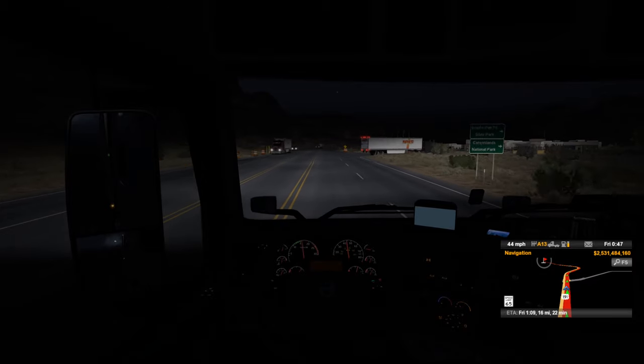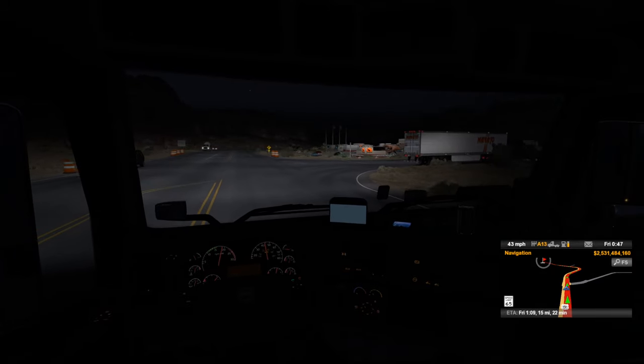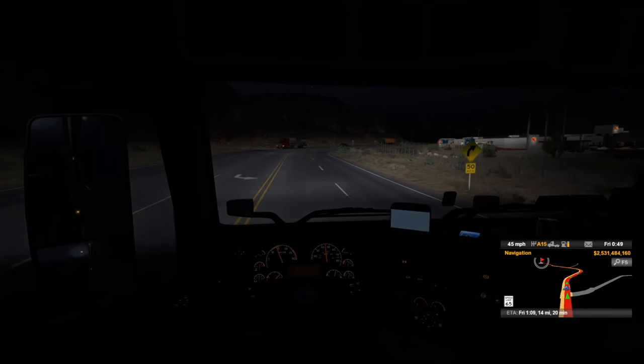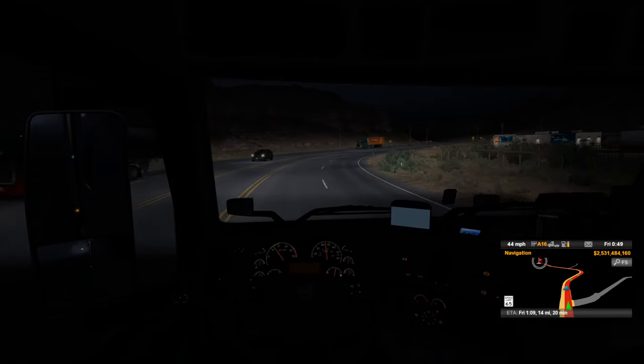Looks like he's going to be heading to that grocery store chain down there, or whatever that is. Little strip malls, and we're going to be heading over here. And stuff like that, so.